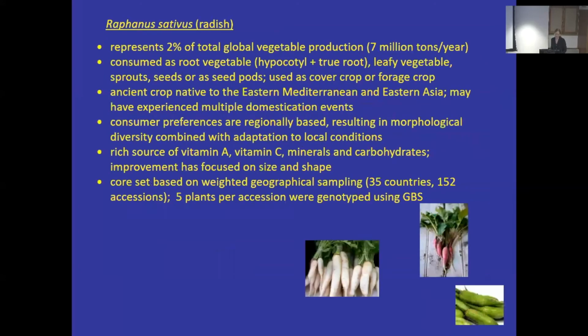Radish is the next one I'll talk about. It might not be that important in the US, but across the globe, it's pretty important. It's 2% of all global vegetable production. It's consumed as a root, as a leafy vegetable in some places, as sprouts, seeds or seed pods, and it's also used as a cover crop or a forage crop. We use it as a cover crop.